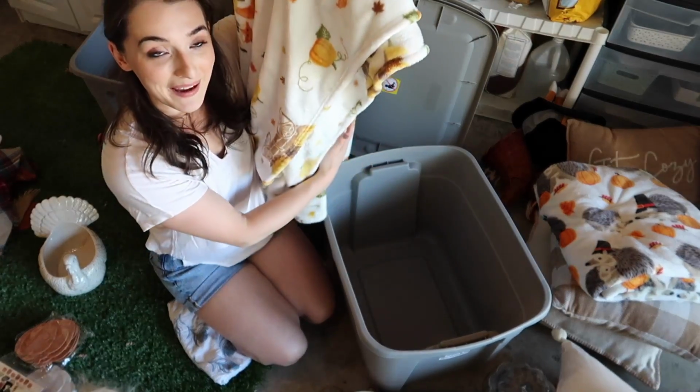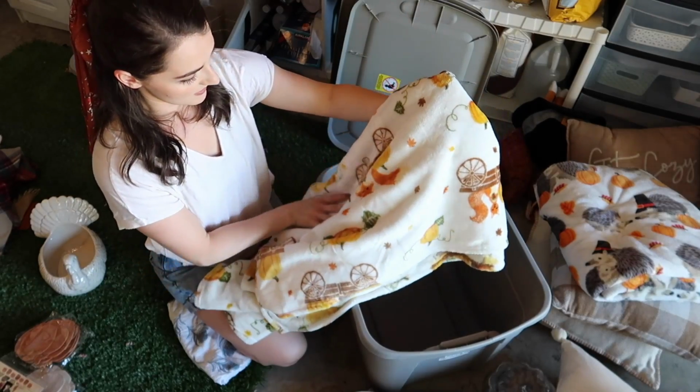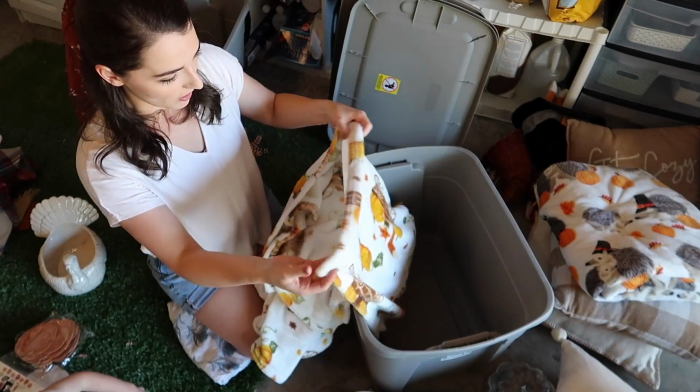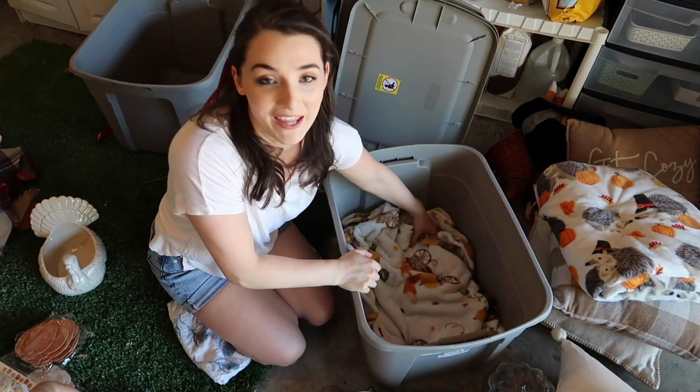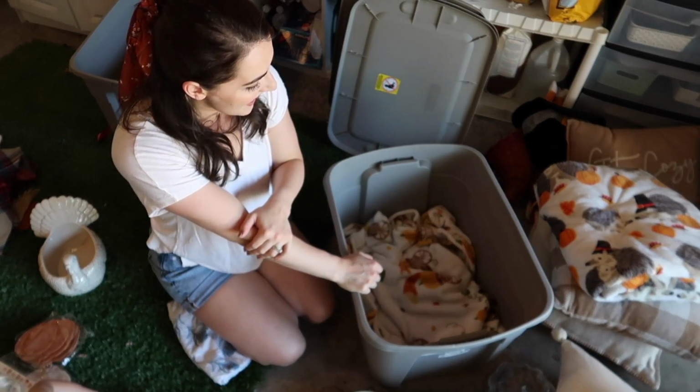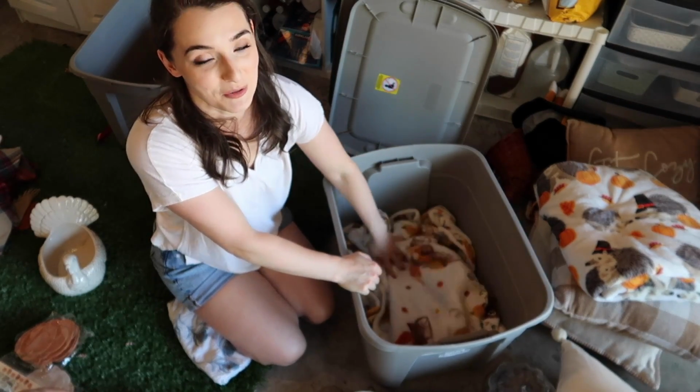Okay, first thing going back into the tote is this little fall time blanket. I got this last year in a fall haul that I shared with you guys. We are a blanket loving family here. I used to have a ton more blankets, but this one is really special. The boys really love that.